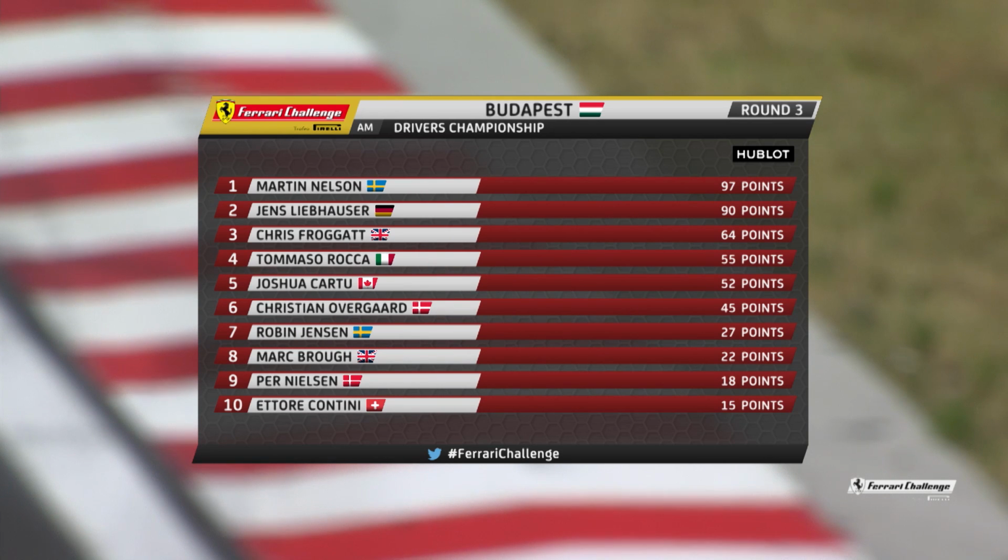Join us for the Copa Shell race, which will be on its way very, very soon, just as we look at the Drivers' Championship for AMS, where Martin Nelson has a 3-point advantage over Jens Liebhauser.